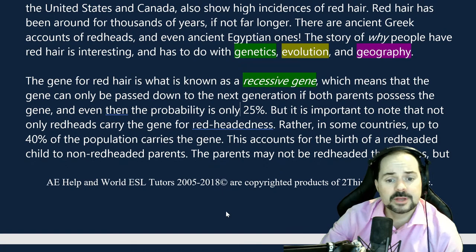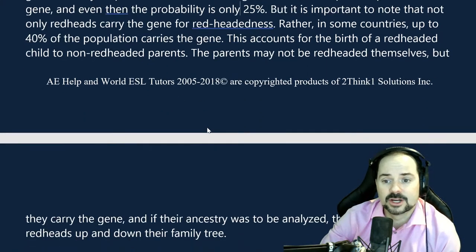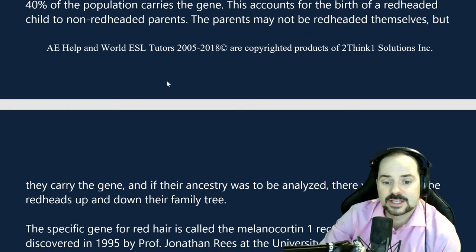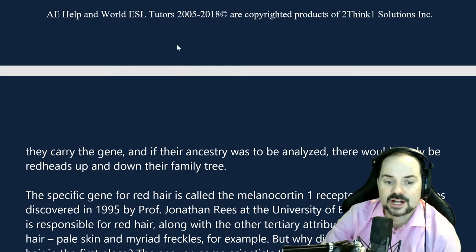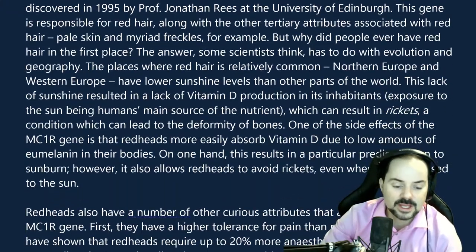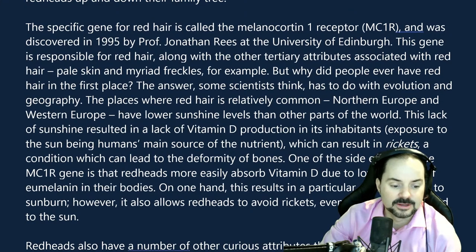So, okay, Romelia, I think you got it. That's kind of the most important part here. It's a gene, it's recessive, it goes on, but it's not a strong one. It doesn't always show itself, right? So that's the key here. All right, Romelia. Keep practicing.